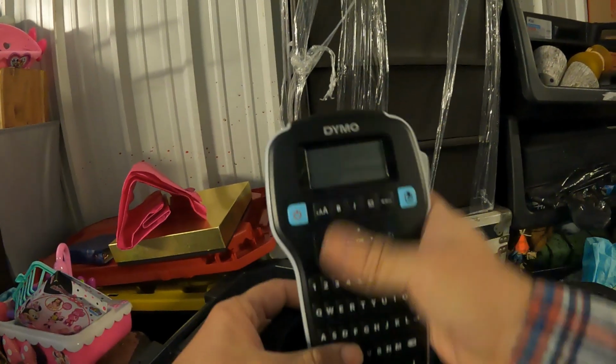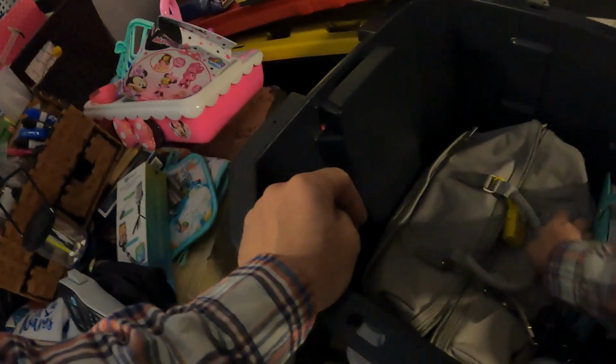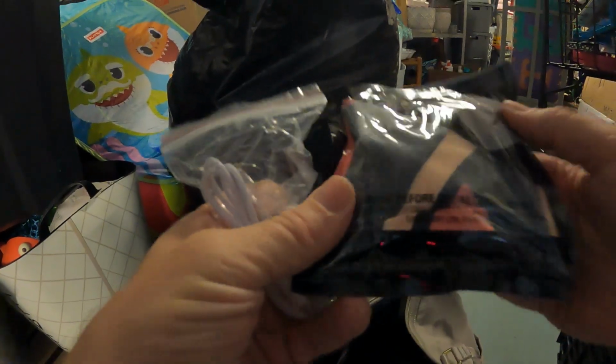There's a Dymo label printer. This is, I remember, okay, the Ping bag. I already had seen that. Now this bag here, I think I remember this is the one that looked like it had some good stuff in it. Didn't really look all the way down in here. All right, that is a mask.